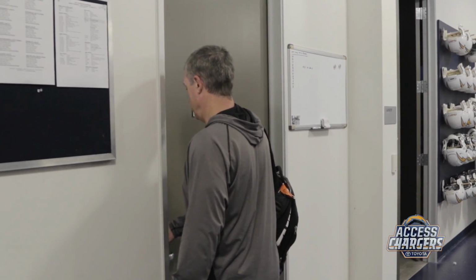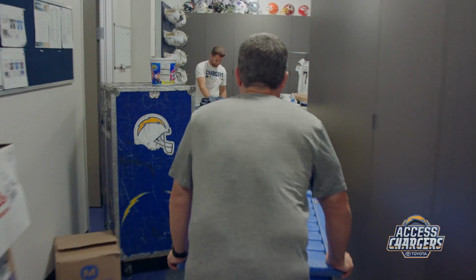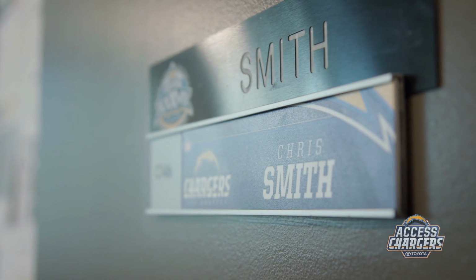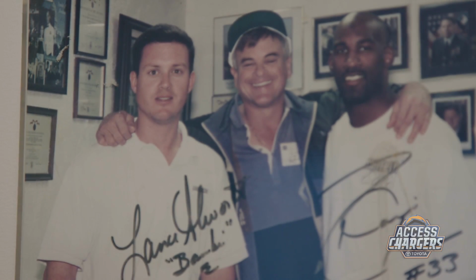There are no days off during the season for the equipment staff of an NFL team. The Los Angeles Chargers just returned the night before at 2 a.m. from New York after beating the Giants. But the NFL schedule is unforgiving, and the Chargers equipment staff is right back to work with Oakland on the horizon. This turnaround might seem difficult, but for Chris Smith, the Chargers equipment manager, it's just another week in the National Football League. Going on his 28th season with the team, this is his first year leading the department.